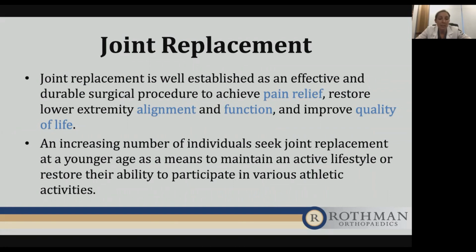There is an increasing number of individuals that seek joint replacement at a younger and younger age as a means to maintain their active lifestyles and to restore their ability to participate in different athletic activities. So that population is growing each year.